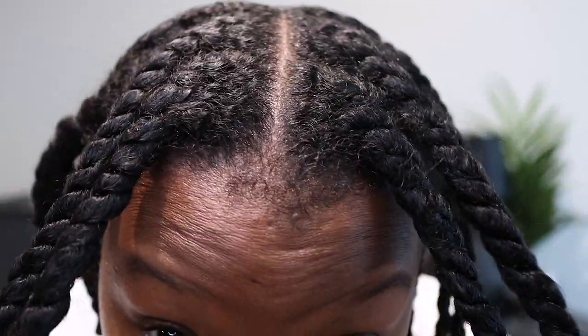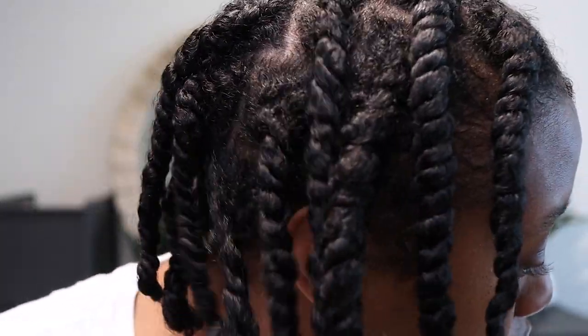I ended up just wearing my hair in the twists the day before, because I just wanted to make sure that my hair set really nicely and that it dried completely, since I went to bed with them kind of wet. But my twists still look good and they felt good, so ain't no problem.